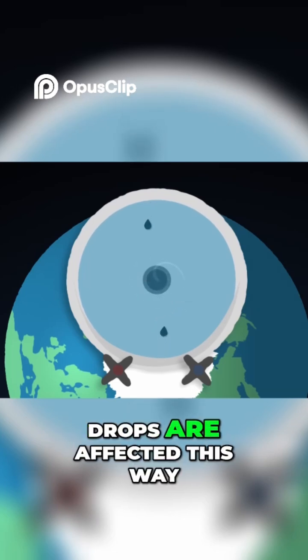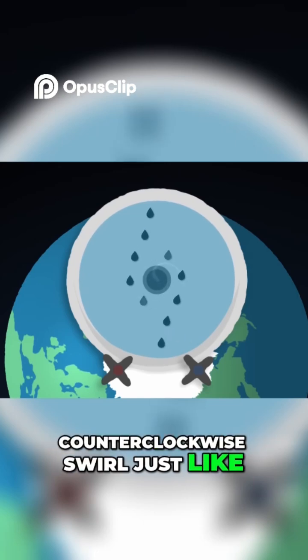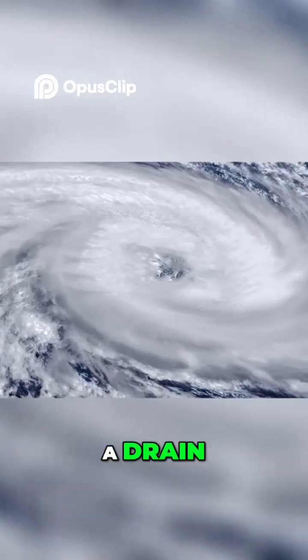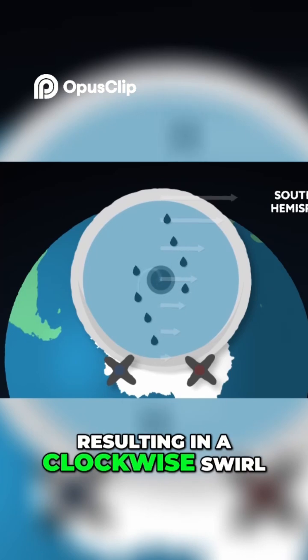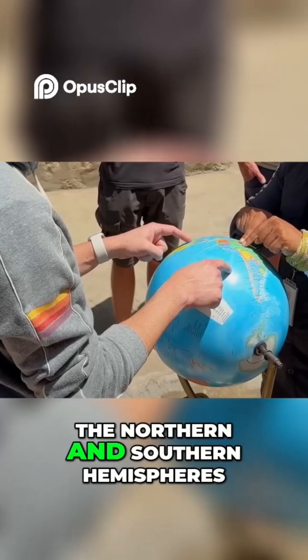So when all the drops are affected this way, you naturally get a counterclockwise swirl, just like a hurricane, where the eye of the hurricane is the low pressure zone like a drain. And then of course, applying all the same logic to the southern hemisphere would naturally do the opposite, resulting in a clockwise swirl. So does this mean that sinks do in fact drain opposite in the northern and southern hemispheres?